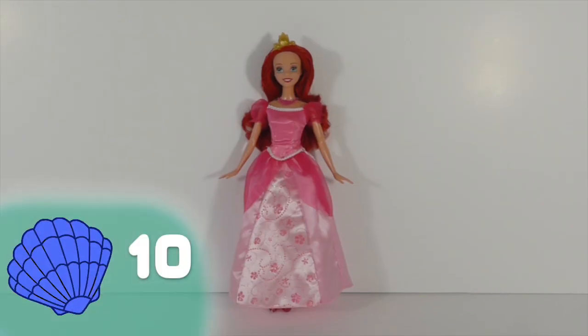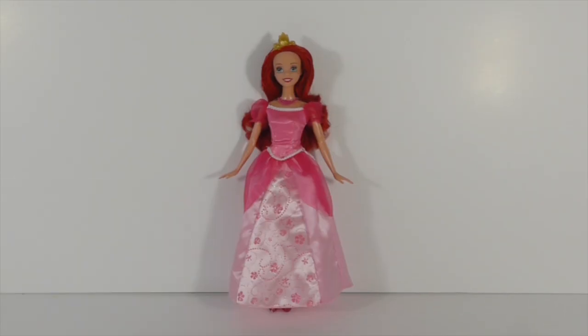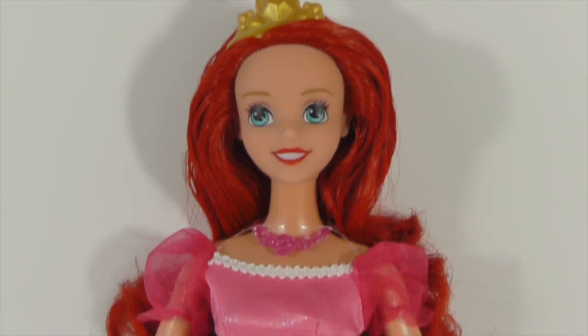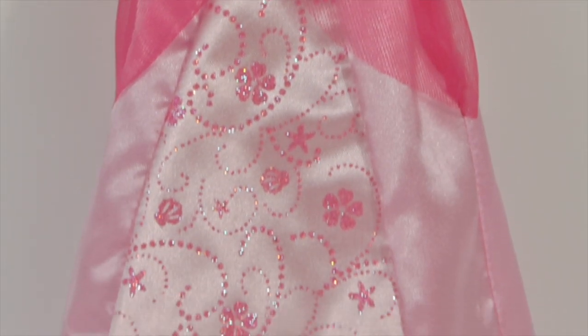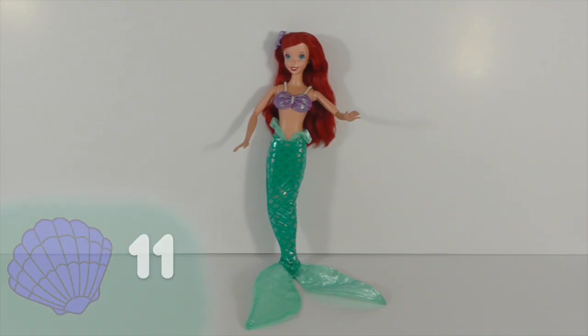This is another Ariel doll made by Mattel, and this one came in a gift set with Eric. This is an Ariel doll made by Mattel, and she was part of their signature collection line. And I really like this doll. I think she's really movie accurate, and the legs underneath her tail actually bend to the side instead of backwards and forwards, which was quite interesting.